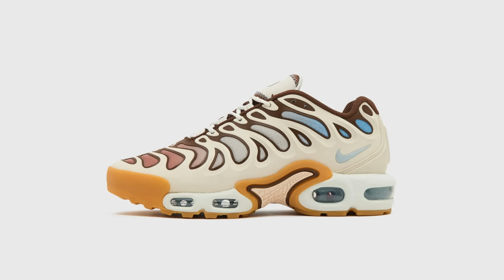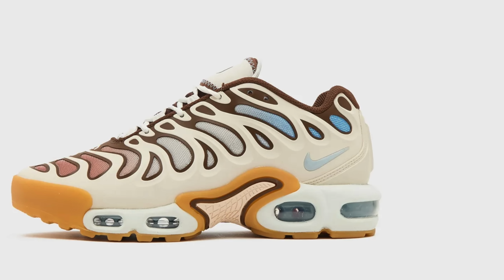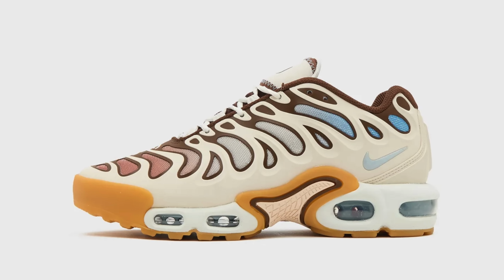Moving on to February 15th, we've got a brand new silhouette with the Nike Air Max Plus Drift in the Phantom colorway. Now, I've never been a huge fan of the Air Max Pluses or the Vapor Max Pluses or anything like that, but this Drift variation, the paneling on the upper looks so good. And this Phantom colorway in particular, with that fade from like a reddish brown to a blue towards the back of the shoe, accented by those like cream colored overlay details, it looks amazing.